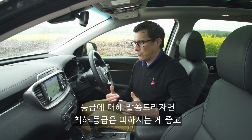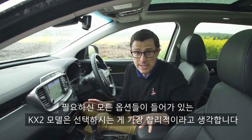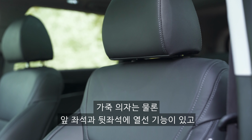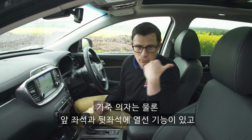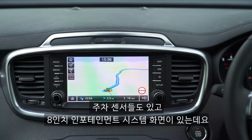In terms of equipment levels, do not get the entry-level car. What you want is the KX2, because that's got all you need. So you've got stuff like leather seats, and they're heated in the front, but also in the rear. You've got all-round parking sensors. You've also got an 8-inch infotainment screen.